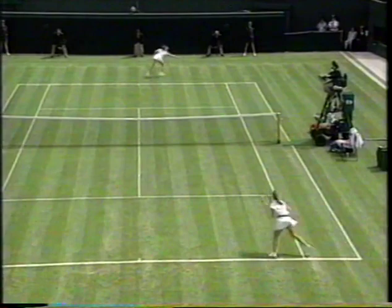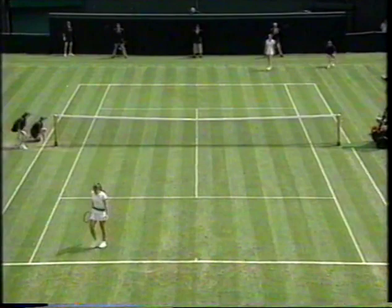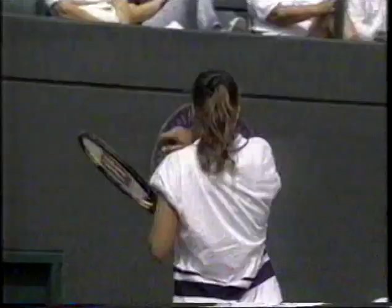Deuce. Well, Hingis got herself in trouble, went way over to the side to get a little bit more angle on her first serve, but it opened up the court for Kremer. A terrific return, and now another break point. It can be a risky play. She left a lot of court open.